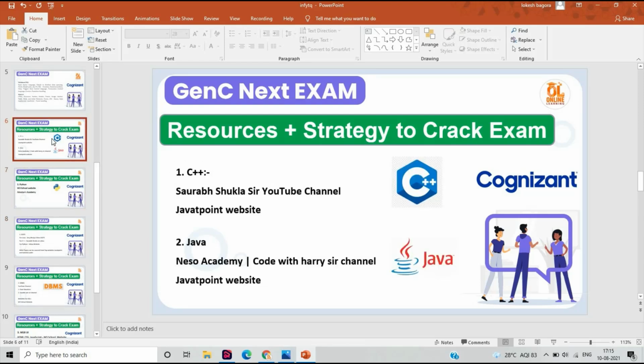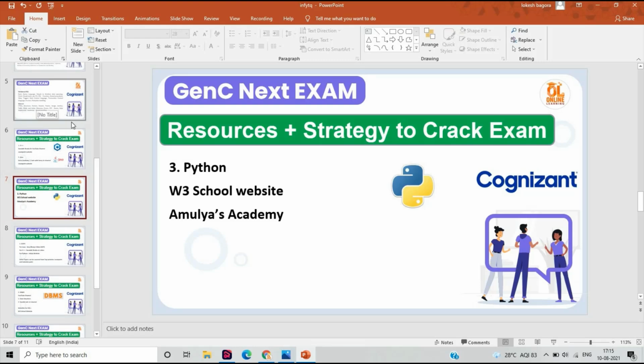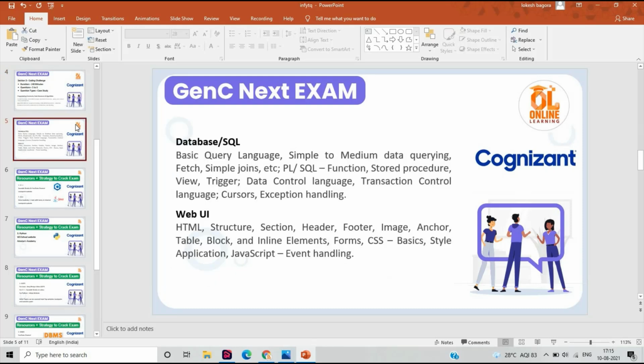Okay, so there is one important point for C++ and Java. If I talk about the programming construct, there are the data structures and algorithms part. For data structures and algorithms, there are so many lectures available on the Geeks for Geeks YouTube channel and Geeks for Geeks website. You can check the Geeks for Geeks website for data structures and algorithms.